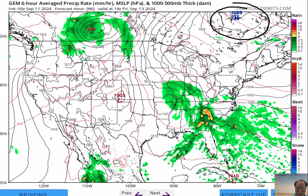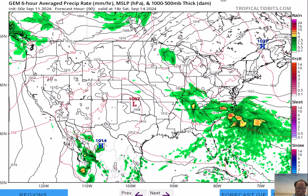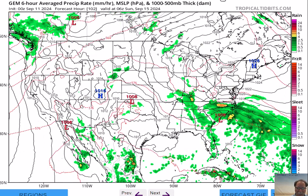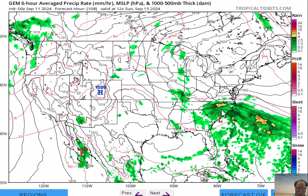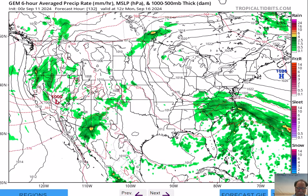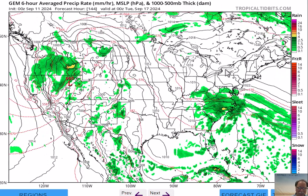And we'll go a little bit farther out in time here. Watch what happens. You start to get this development right in this area right here. Again, it could be a tropical system, it could be a subtropical system, whatever it's called officially. It is kind of irrelevant in my mind. There will be a lot of moisture with whatever you call it down there, strong low pressure here, and it will be sitting and spinning for a while because of that strong high pressure ridge to the north and east.